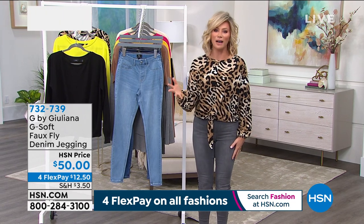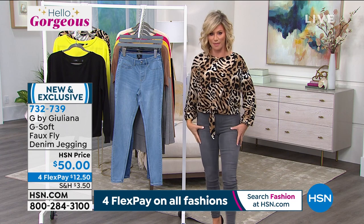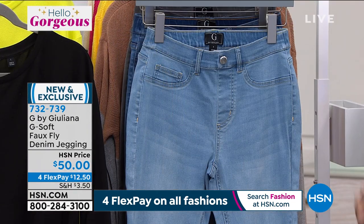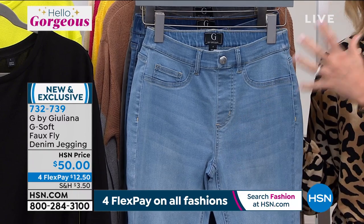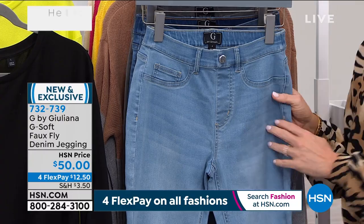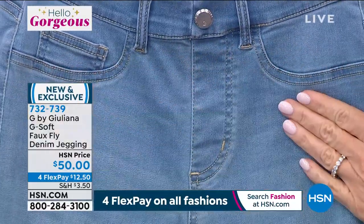First of all, everybody loves your G-Sculpt because there's a secret slimming system built in. She found a way to do a slimming system built in, quite possibly the stretchiest, softest denim you have ever felt. Now, looking at this, you're like, oh my gosh, it's rigid denim. It's gonna be hard to get off and on. It's not gonna stretch, all those pockets, all the hardware. Oh, no, no, no. There is not a working fly. This is not a working button, and you don't have any pockets.